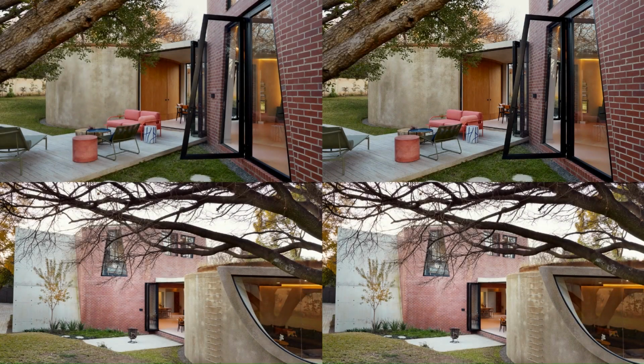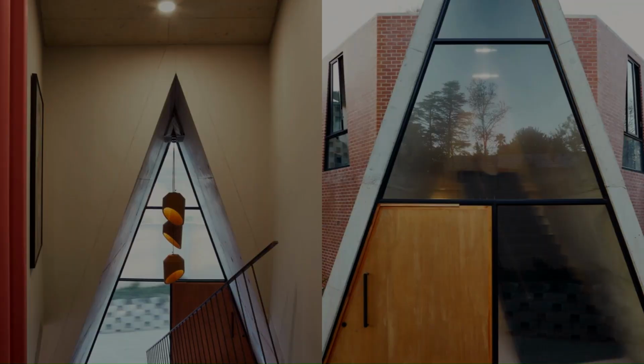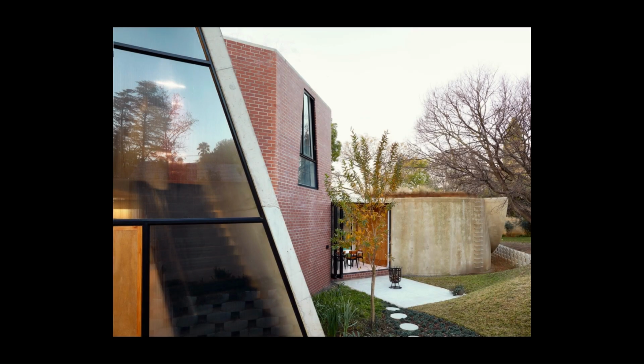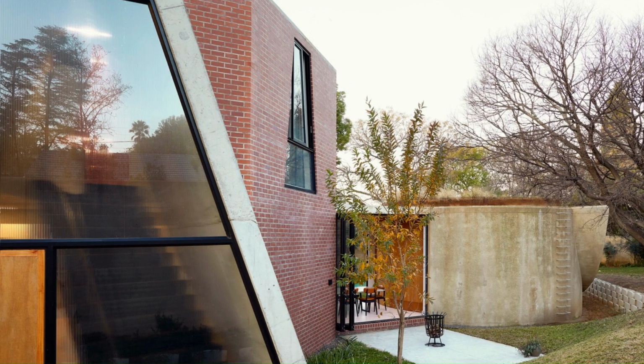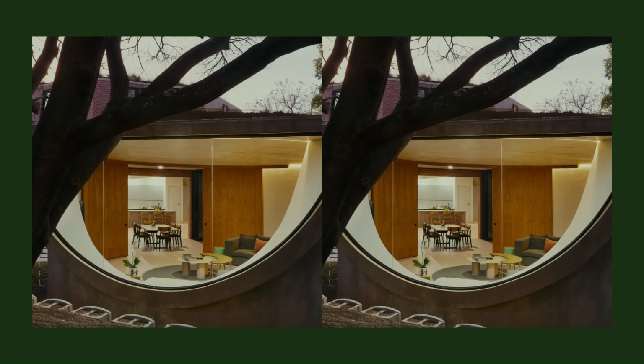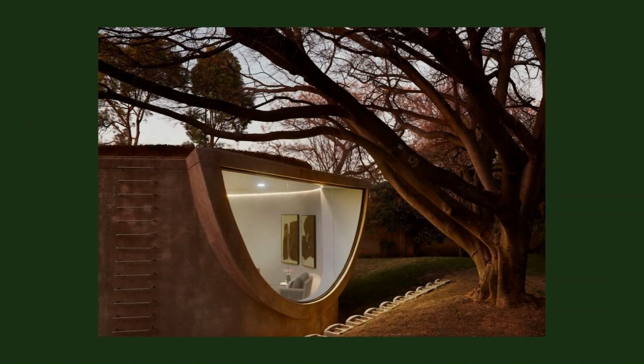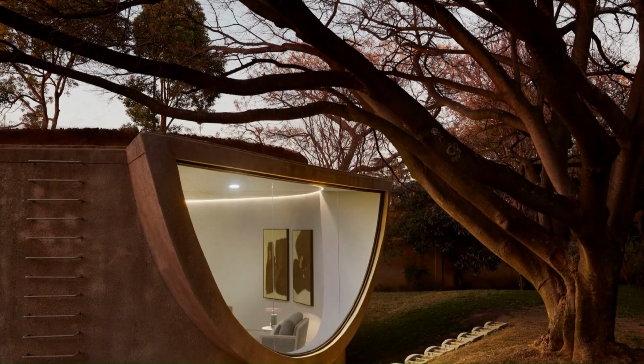An infectious idea that prompted the clients to suggest the inclusion of trapezoid windows. Since the design unfolded from the outside in, it became one of the most unconstrained projects in the practice's portfolio, devoid of any fixed formulas or constraints. It introduced a layer of complexity that sparked debates and required continuous resolution throughout the process.